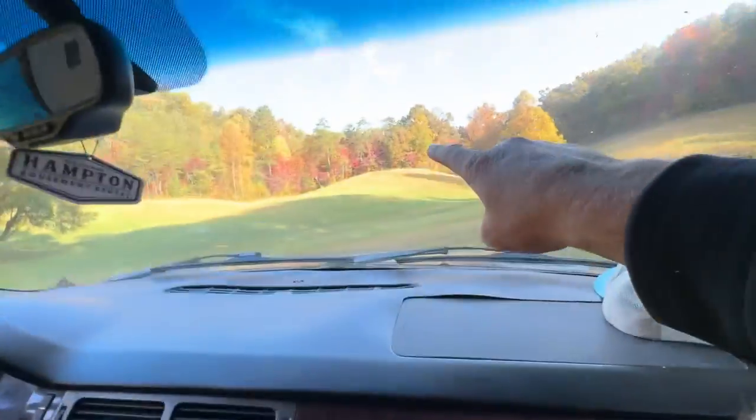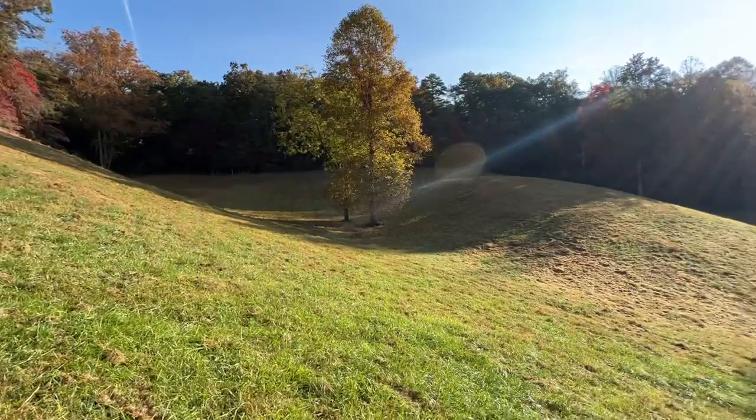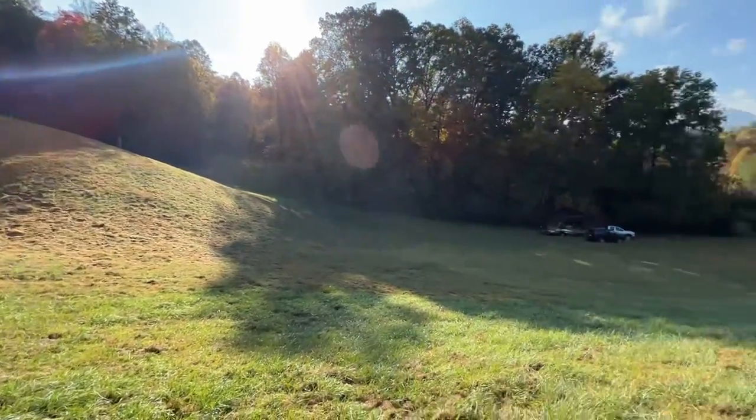Jaime wanted to build a house right there. Did y'all know that? Yeah. And I talked him out of it because he's got so much crap. It would take him 10 years to move.